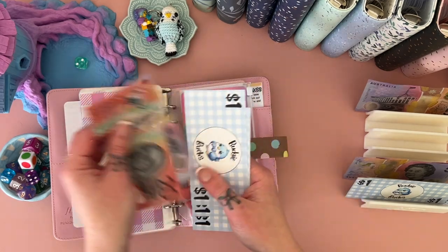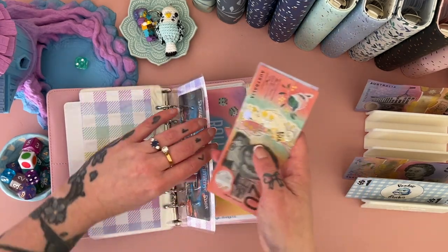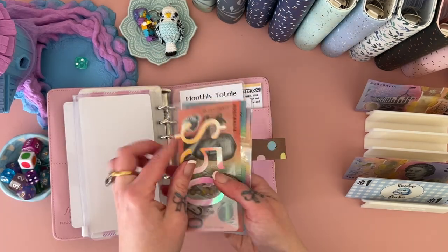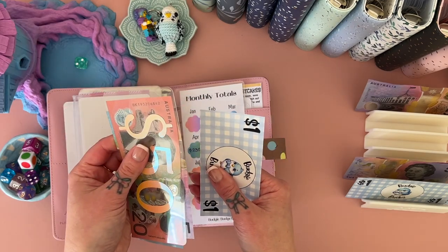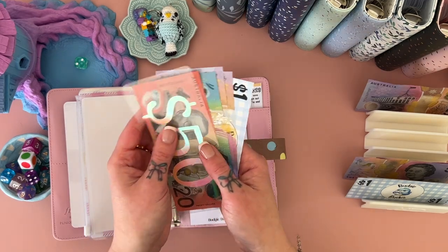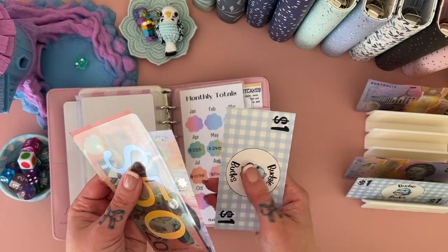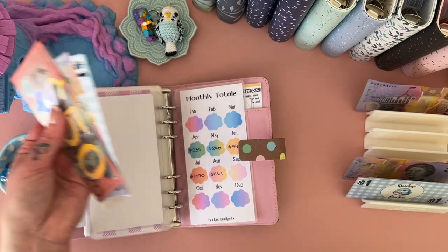Okay, so we've got 20, 25, 26, 27, 28, and 29. That's an annoying amount, 29 in there. Let's round this up to 100, I think. So we've got 50, 60, 70, 80, 85, 90. Did I count that wrong? I did. Oh my goodness. I am a clown. 50, 60, 70, 80, 85, 90. I counted them as 10s again, didn't I? Or at least one of them. 91. Oh no, you guys, we're still $9 away.